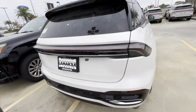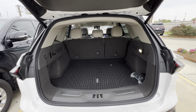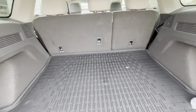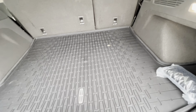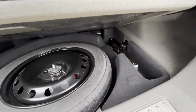Moving on to the cargo area, all you have to do is click this little button below the taillights and it goes up at a rather quick speed. With the rear seats, you get 36.4 cubic feet. Below is your spare tire and some additional space.